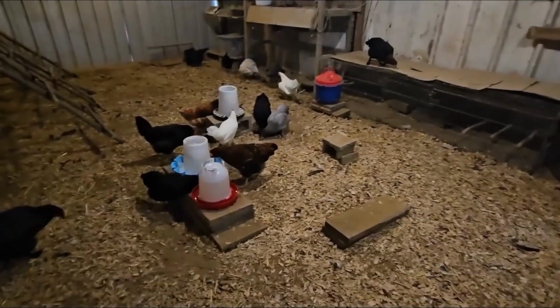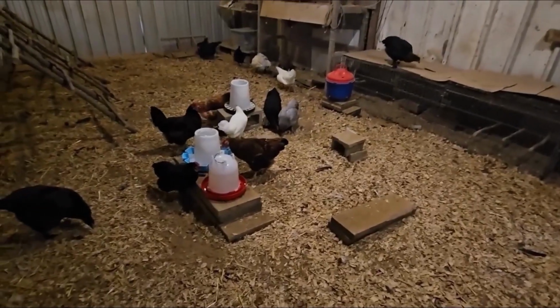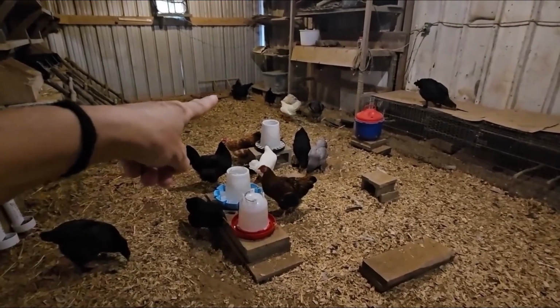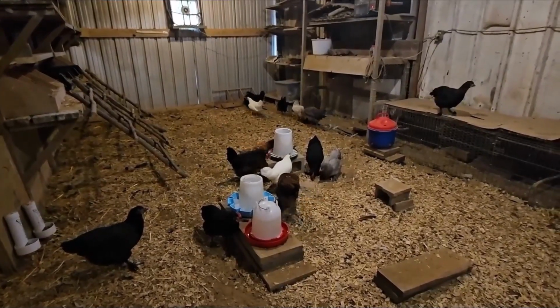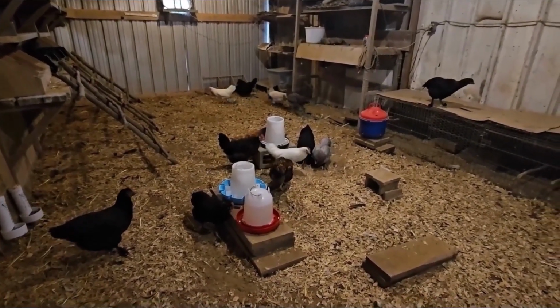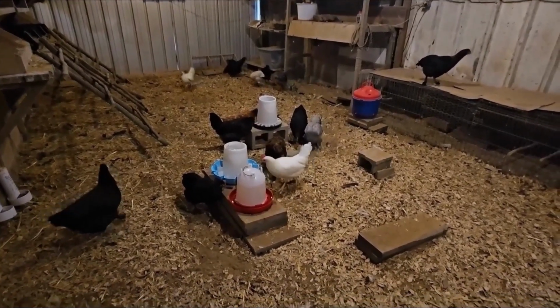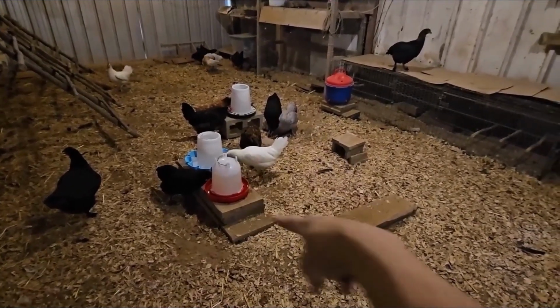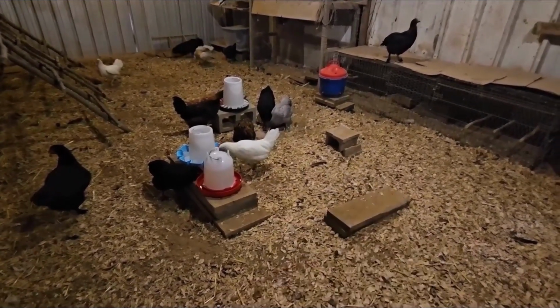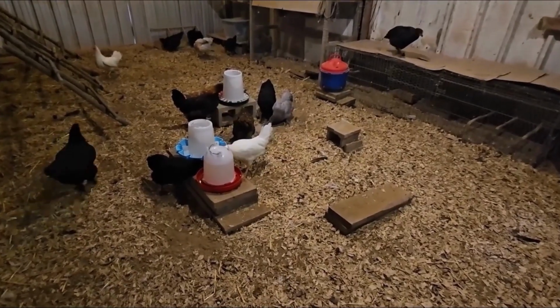And I also moved their feeding station. I had this feeding station all the way over there, just to allow the chicks to have their own privacy when eating, so they weren't picked away as much, but you kind of want to integrate them together, so I put the whole feeding station, just made it a little bit bigger so that all of them can eat together.